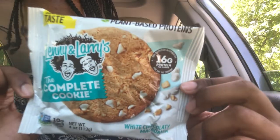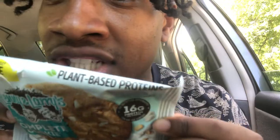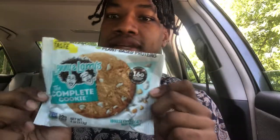Let's take a look at the vegan cookie. Or the complete cookie. Or the plant-based cookie. Or the 16-gram cookie. Or the cookie. We are here, ladies and gents. We are embarking on this cookie today. We are about to conquer this cookie.